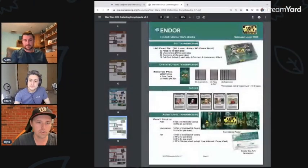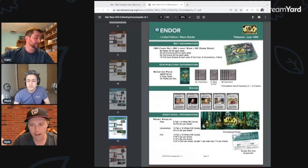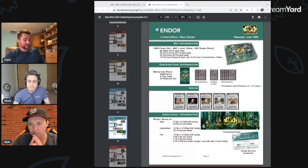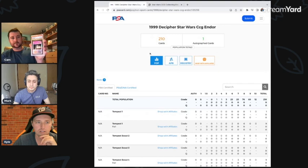All right, let's jump into Endor. So Endor, we got our mains here. We got Chewie, Daughter of Skywalker, Leia. We have General Solo, which comes in the 1999 version, not the 2000 version. And we got 3PO and Wicket. But what's not in here is the foils. I think a lot of people are thinking of Endor for those unique foils. So let's talk a big game.